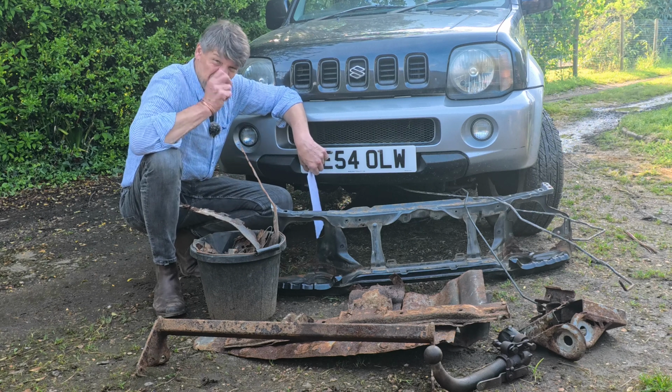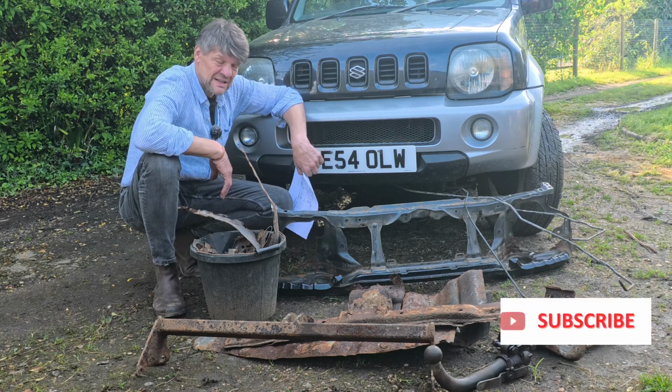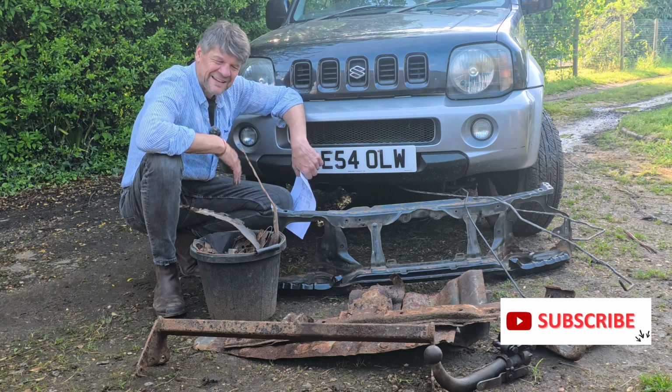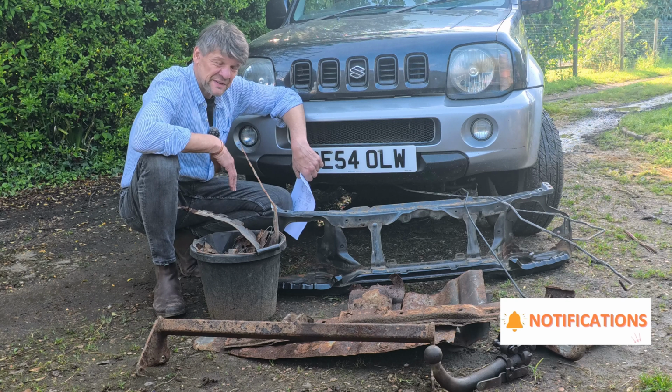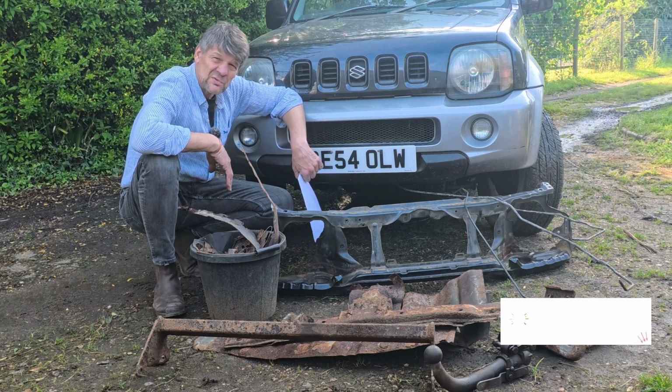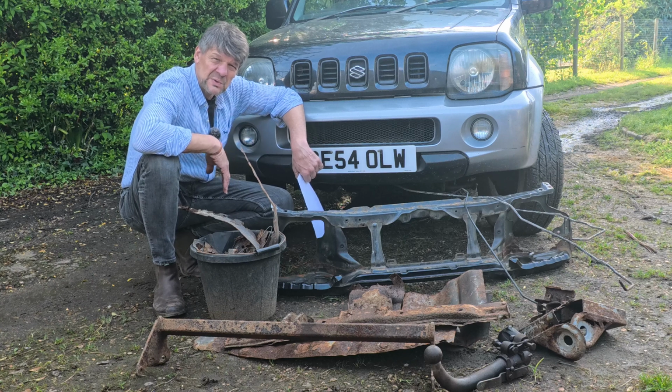Dust has settled on the Jimny project. What has it all cost us? Well, me, actually, personally. It didn't cost my son anything. But hey, it's what you do for your kids, I suppose. So I bought the car £900, February 2023.